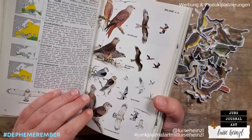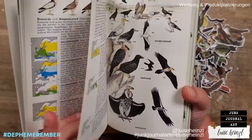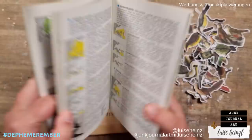In collaboration with 49 Dragonflies, I'm showing you some really fun and easy ways to make your own junk journal ephemera out of really basic supplies.